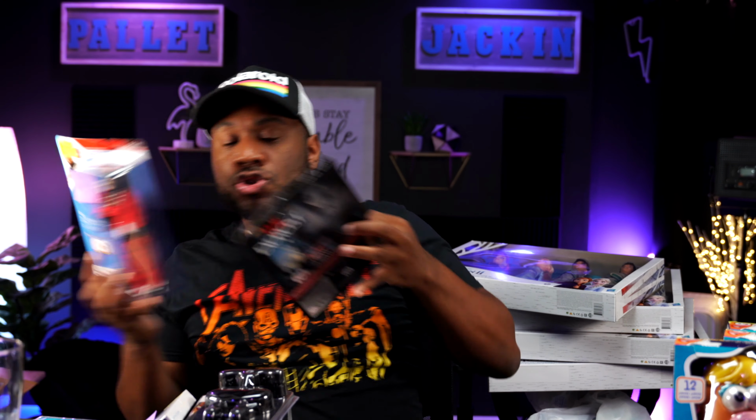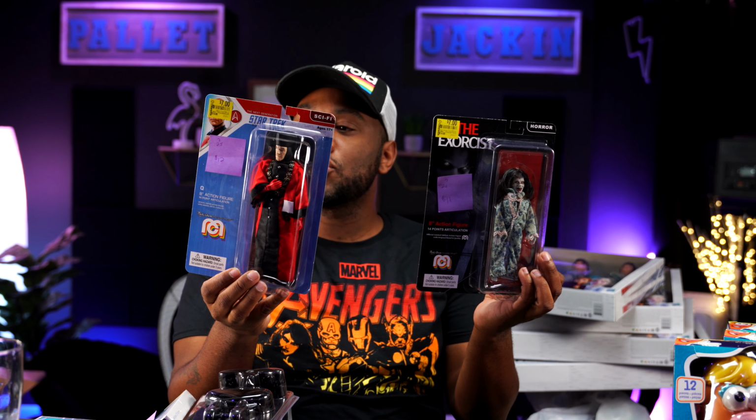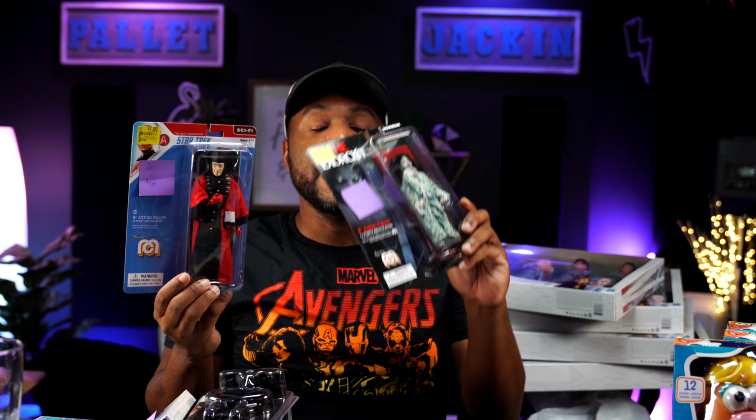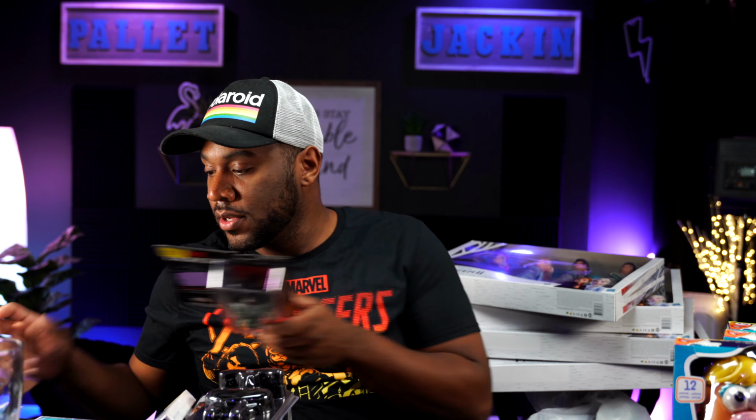And then we got these two little dolls here. There's a scary one, Exorcist. And then this Star Trek one. This one will profit around $12, and this one will profit around $11. We can send both of these in to Amazon. We're going to look and see if we want to hold on to these closer to Christmas time, or if we're going to sell these right now. These are more like collector's items versus Christmas gifts. But I think conservatively we can make $12 for this one, $11 for this one.